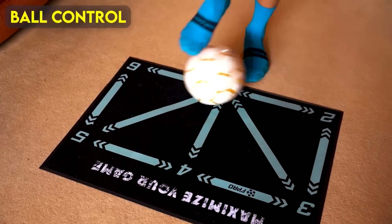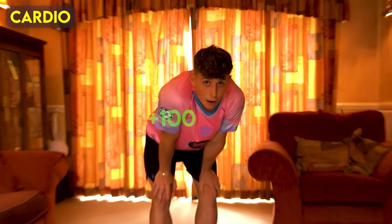I've got to say, I can feel the difference in my ball control right now. And it's definitely helping me out with some cardio as well. So I guess I don't have to go to the gym again.